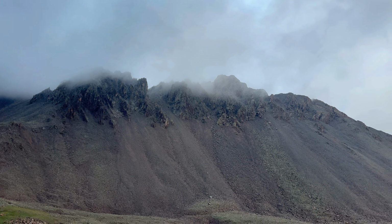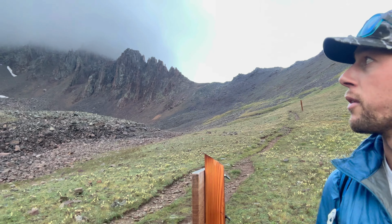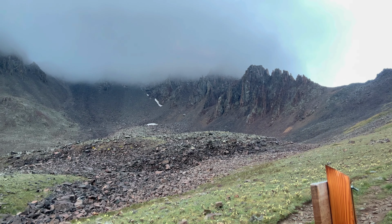I have made it to the split in the trail where you decide if you want to go up the southwest ridge or if you want to go up the scree field into Lavender Couloir. Like I said, I'm gonna take the scree field into Lavender Couloir. I read online that there's a lot of route finding in the southwest ridge. You can just see it, it's pretty gnarly. It's that ridge right there. Maybe the next time I come back here, I'll do that. But since it's my first time here and I'm by myself, I'm gonna take the scree field.